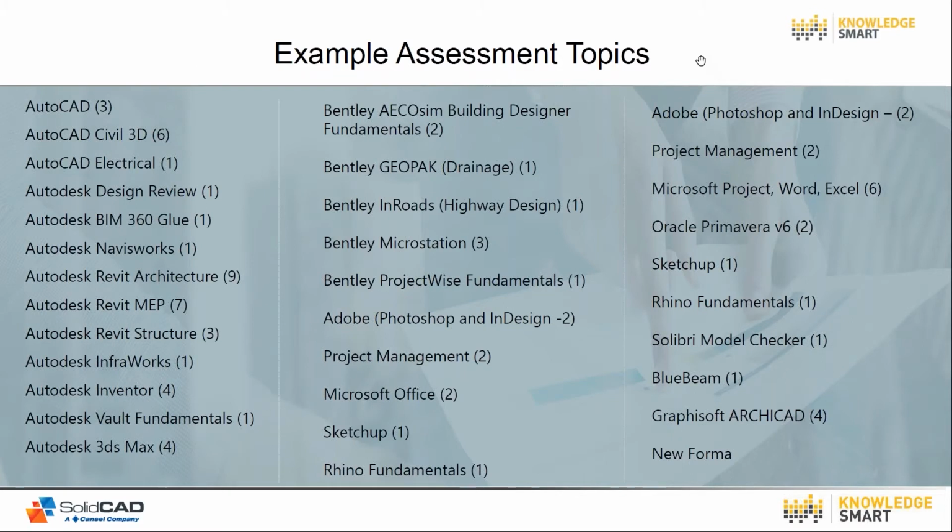As some example assessment topics that we have. And in addition to those, you'd get something for Excel and Word, as you can see there, project for the Microsoft products, predominantly around an Autodesk and BIM platform.